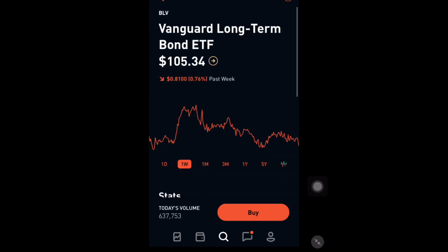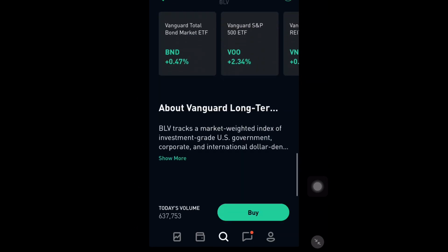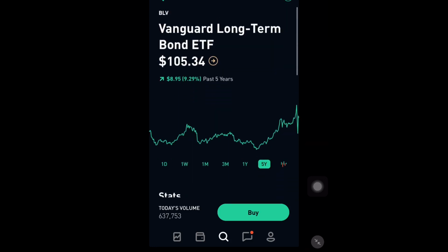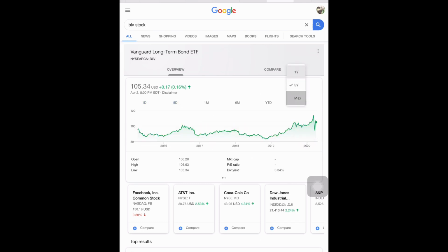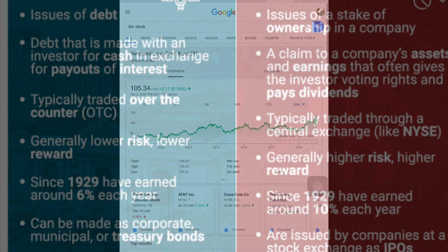Now let's look at this long-term bond ETF by Vanguard. Vanguard has one of the best ETFs for pretty much everything that you need. Vanguard has it, and they're a really good company that allows you to invest in this type of instruments. So let's take a look at this one, long-term bond ETF. Here's the 5-day, 5 years, and max. Linear upward trend. That's what we like to see.